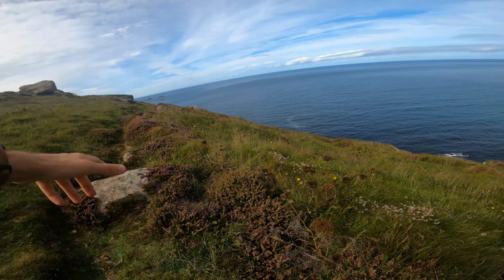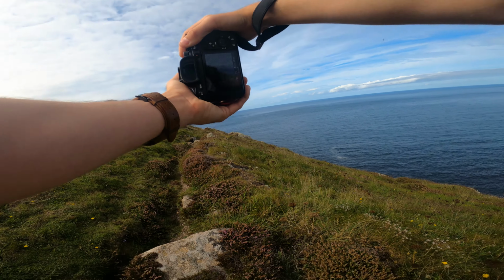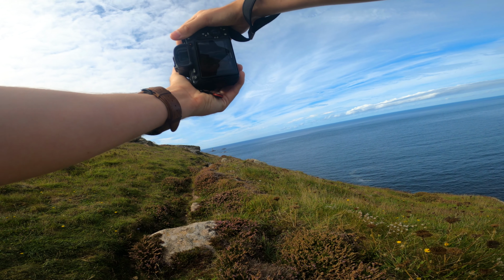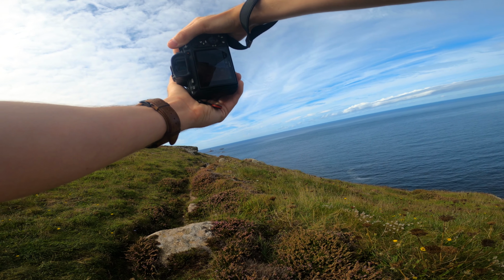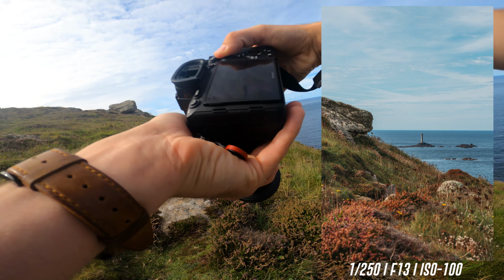This frame is kind of cool. We've got a leading line-ish with the old ruined path, but I reckon if I go down here, take a step down, right, go into the crop mode, F13, 1/200th of a second, bring it down to 1/250th of a second, focusing right on the lighthouse over there, and we've got that.